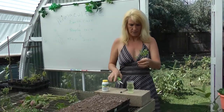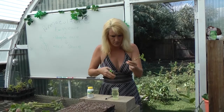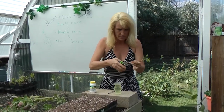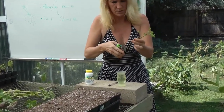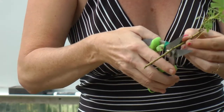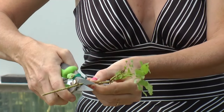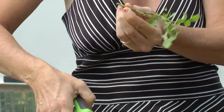So anyway, what we're going to do is cut right above the nodes. These nodes, if you can zoom in here, we're going to take a piece right above there, and I'm just going to cut slanted. I'm going to slant cut it.